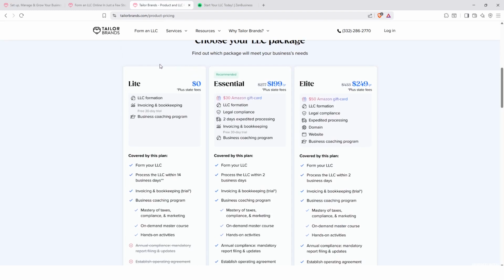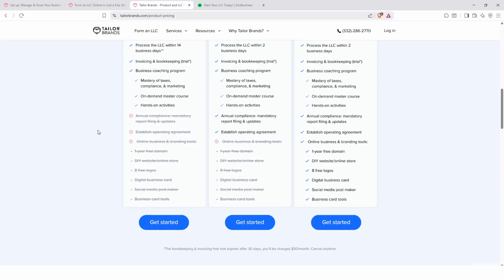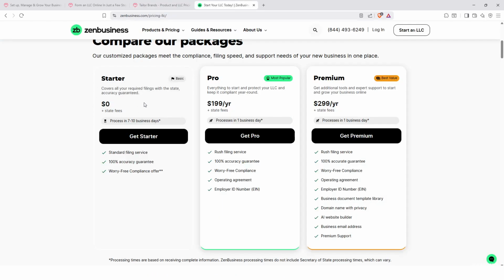Well, the real differences are that the $0 offer at Tailor Brands will include the LLC formation part with your EIN number, etc. You will also have included a simple accounting part that will be included for 30 days for free, and then it will go to $30 per month. It can be cancelled at any time if you don't want it. The $0 offer at ZenBusiness will simply include the filings to form your LLC, and that's all. So there are a lot fewer things that will be taken into account.